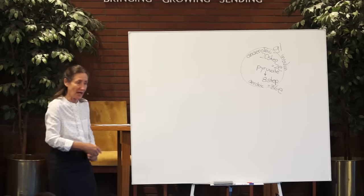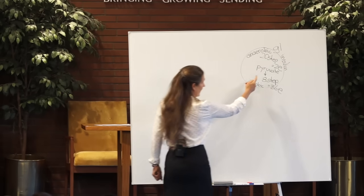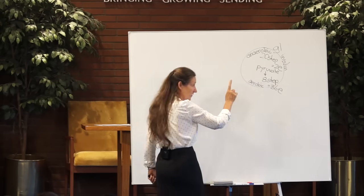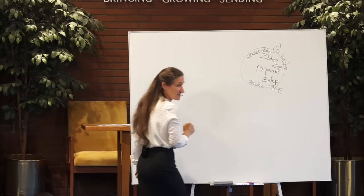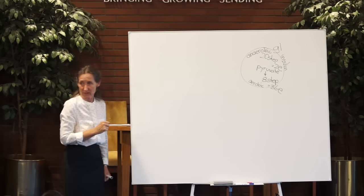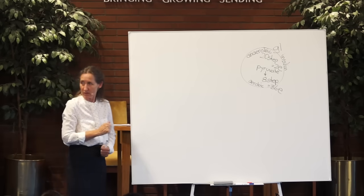To ensure that we have adequate oxygen so that our cells can get down to here. Because if we don't have adequate oxygen, some of our cells are going to run up there. How much energy is that going to give us? Not very much. So very important to strengthen those abdominal muscles.